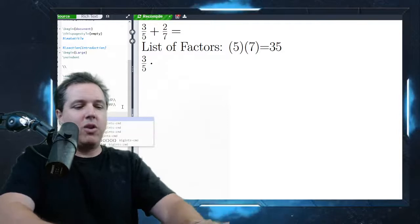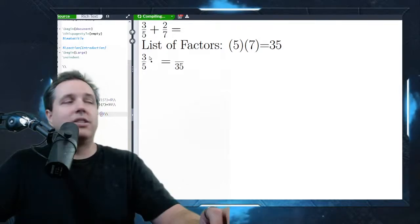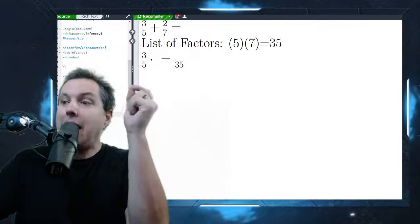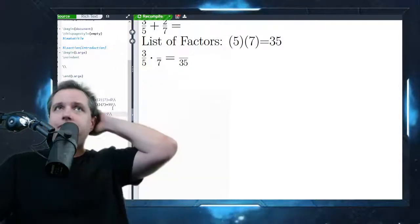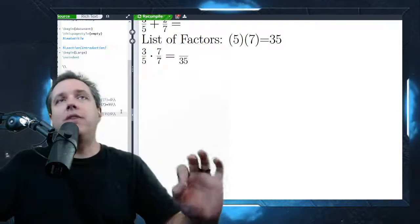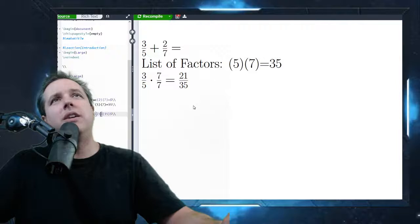Okay, so 3/5 times something. So how do I know how to convert this? Well, what we know is that we want to end up with something that has a denominator of 35. So we've got 3/5. We're going to multiply the top and bottom by something, and I end up with something that has a denominator of 35. Okay, well, if I go from 5 to 35, that must mean I multiplied by 7 on the bottom, right? So we multiply by 7. Well, if I multiply by 7 on the bottom, I have to multiply by 7 on the top. And if I multiply by 7 on the top, remember the way we multiply fractions is we just multiply straight across. So that gives me 21/35. So 3/5 is equivalent to 21/35 written as a fraction. Let's see, is that right? Yeah, that's right. Okay.